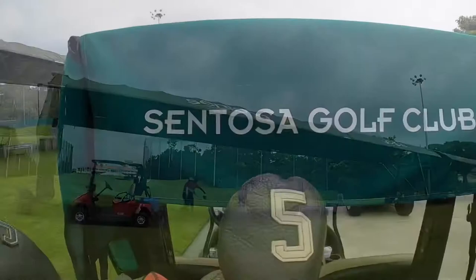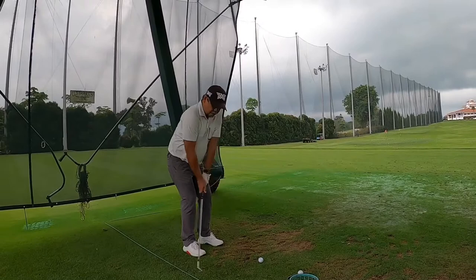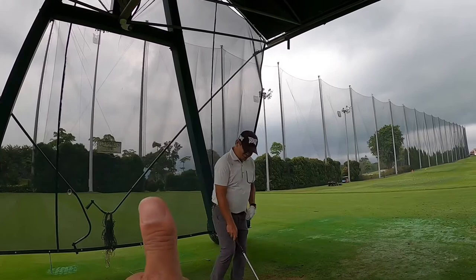So this is the practice facility. Meron ko dyan. Kailangan ma? Plastic. Oh, it's your warm up, bro. Good. As usual.